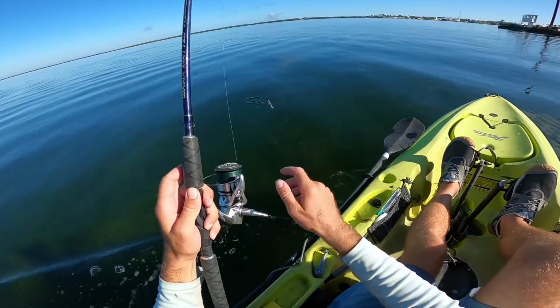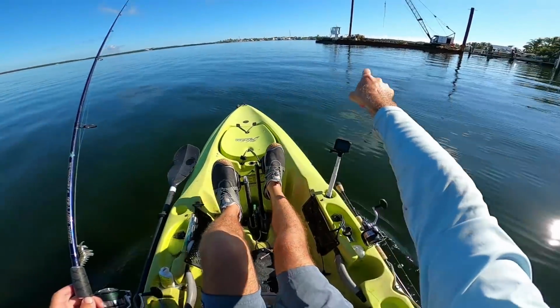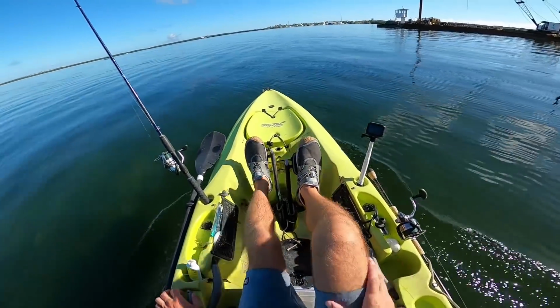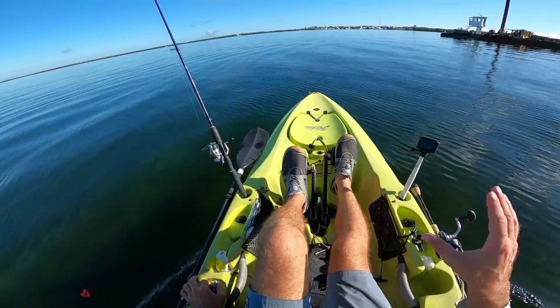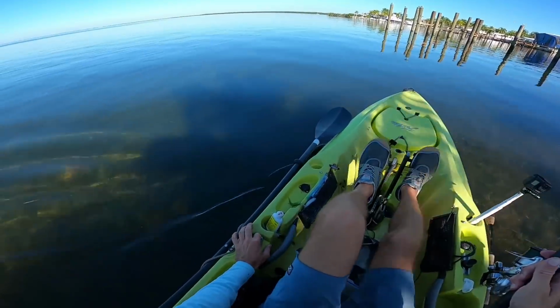All right, well, we're seeing a lot of good life here in this first area, but we're gonna cut across this cove to the next stretch of docks because the sun is blaring down in my eyes. I can't really see under the structure. So I think over there we'll have the sun at our back and we'll be able to fish more effectively. And then we've got a big mangrove stretch that we can hit.